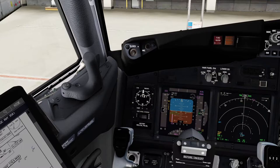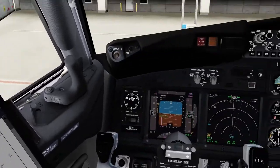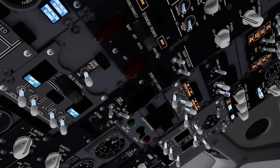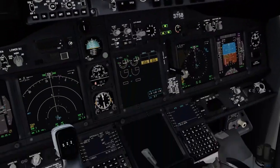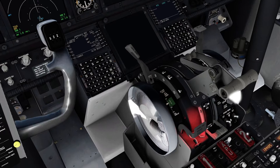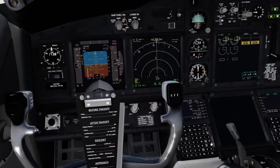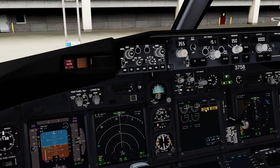Shutdown checklist. Shutdown checklist. Fuel pumps, off. Probe heat, auto. Hydraulic panel, set. Flaps, up. Parking brake, set. Engine start levers, off. Weather radar, off. Shutdown checklist complete.